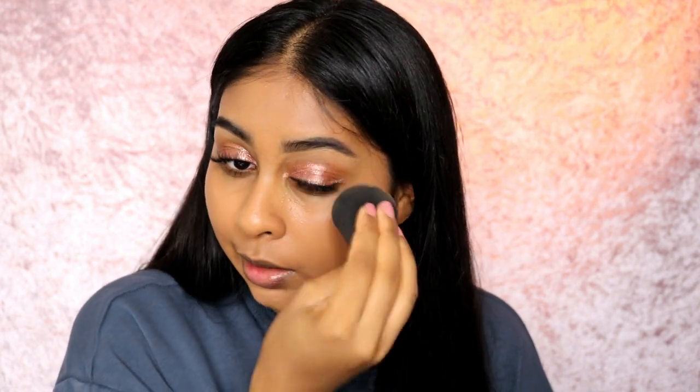I think I prefer it with a beauty blender, definitely. It was so much easier to blend. And it's definitely full coverage. I think that's beautiful, guys. I'm very pleased with that. And it's not cakey or heavy or anything like that. And I'm very happy with the shade as well. I didn't think I would be, but I'm actually very happy.